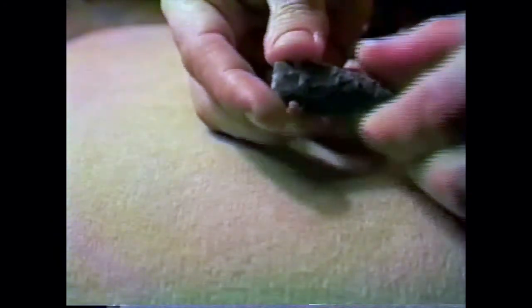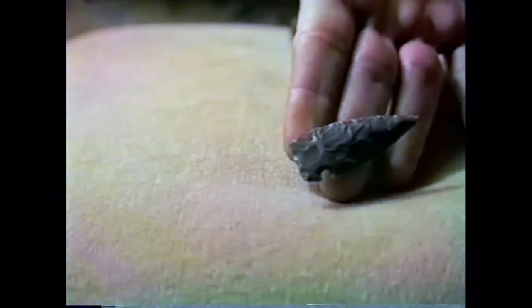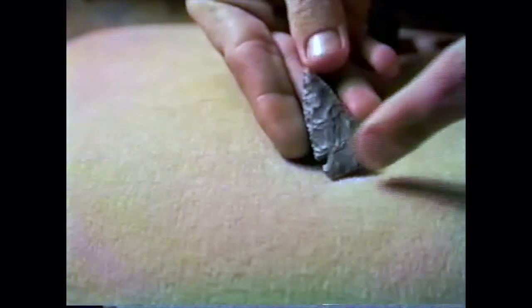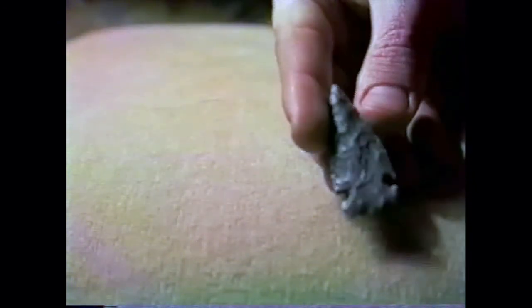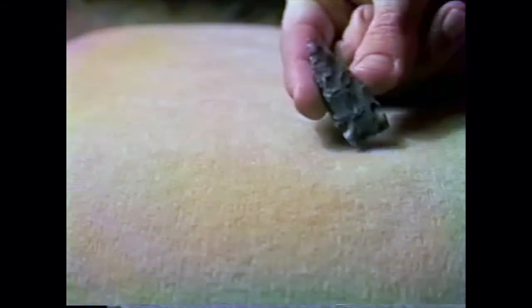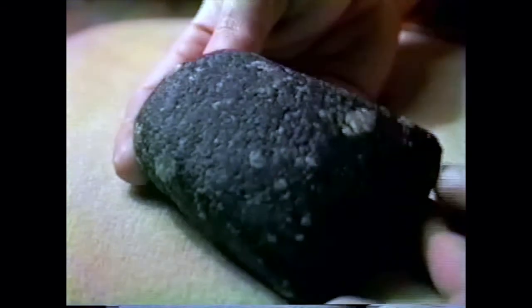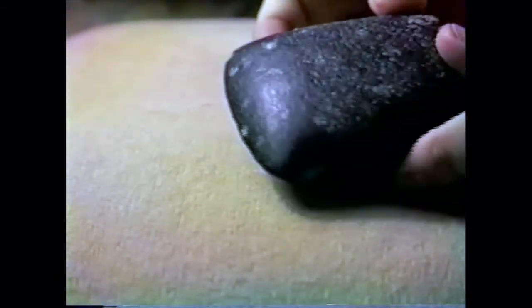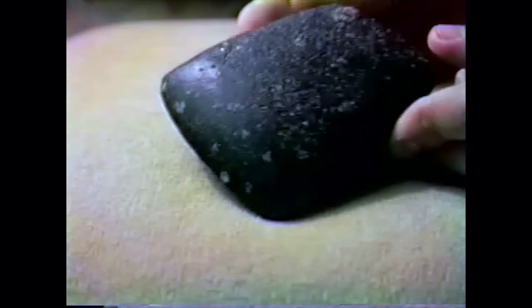Here we have a small, rather nice little spear point. You can see we found this right across the river by the bridge. See if we can get her in focus here. Okay. And then we have a celt, Mississippian celt, found across the river near the same place that spear point was found.